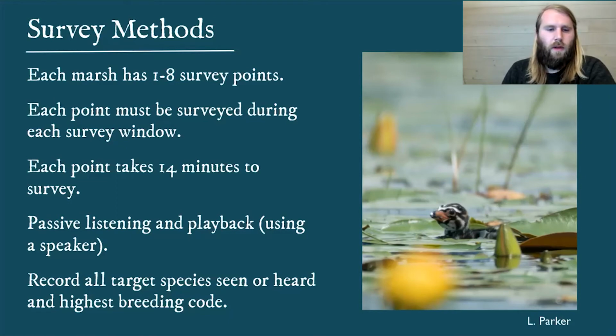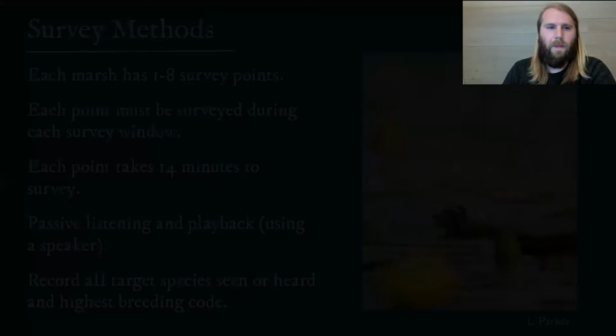So you'll be recording all of the target species that you see or hear and the highest breeding code. Again, that's an atlasing term, but those are the categories of the different breeding behaviors, and we can talk about that more if people have specific questions. So I'll show you an example of our data sheet, what that might look like.